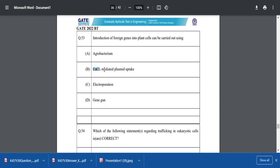The CaCl2 mediated plasmid uptake. Here, if they had given simply CaCl2 mediated uptake, then definitely we could work on it. But here they had given plasmid. A plasmid is extrachromosomal DNA that is present only inside the bacterial cell. They are not present in plant cells.